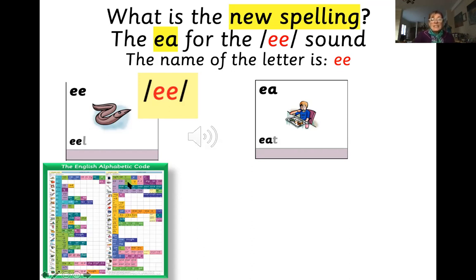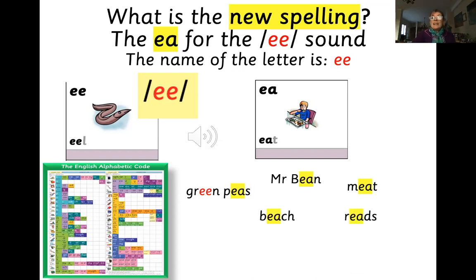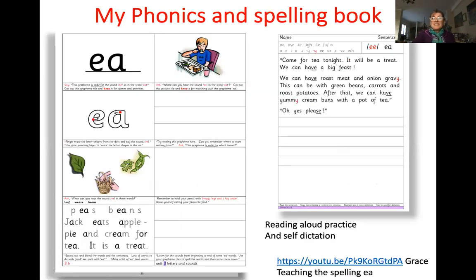And we have a third E that is standing alone. That is E for he. Very good. We have some more there. We're going to learn them later on. But today we're focusing on this spelling E. Very good. E as in Mr. Bean, E as in green peas, E as in meat, E as in beach, E as in reeds, E as in creamy beans.